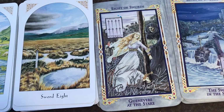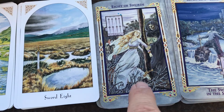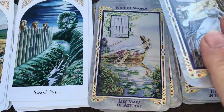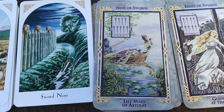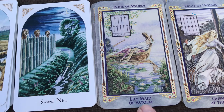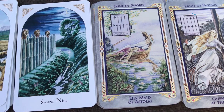8 of Swords. This sword is sort of isolated in the midst of a marsh. And this 8 of Swords is Guinevere at the stake. Sword 9. We've got heads on a pike here. Heads on a stick. And then this 9 of Swords in the Legends deck is the Lily Maid of Astolat. Very dreamy looking card. I really like this card. I think it's just beautiful.